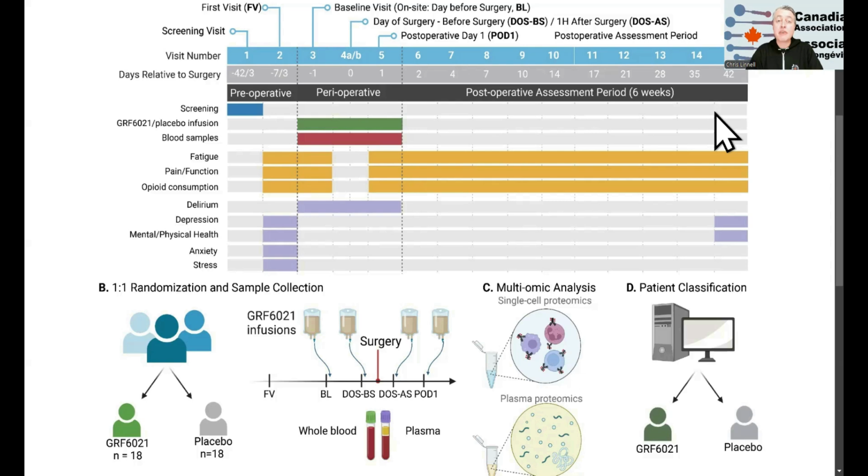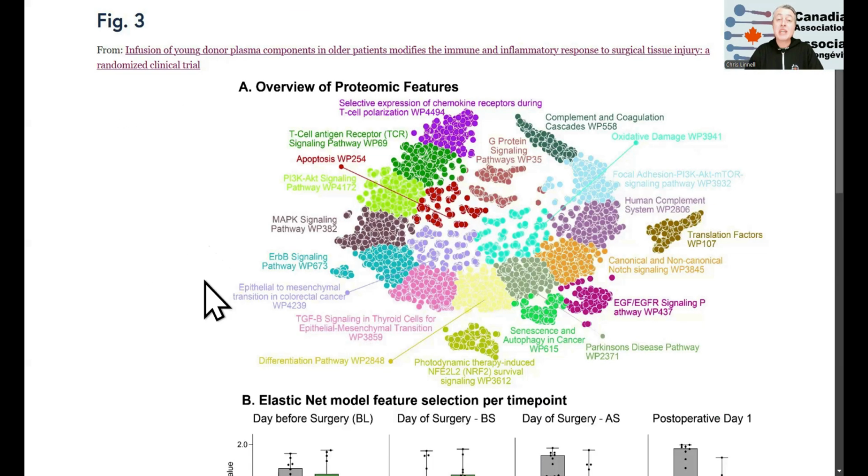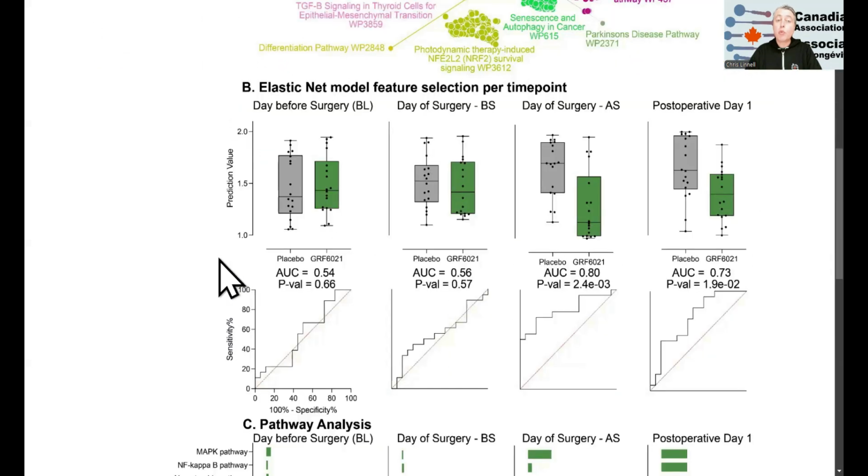Looking at the first set of plasma proteomic results, we can see here a visual representation of the 6,596 proteins which were analyzed. Now, I won't go into this, but it does seem quite comprehensive. Of more interest are the differences between the treatment and placebo groups, which we can see down here. What we have here is the differences between the 2 treatment groups in their proteomic profile. On the day before surgery, the day of the surgery before the surgery itself, on that same day after the surgery, and then the first day after surgery.